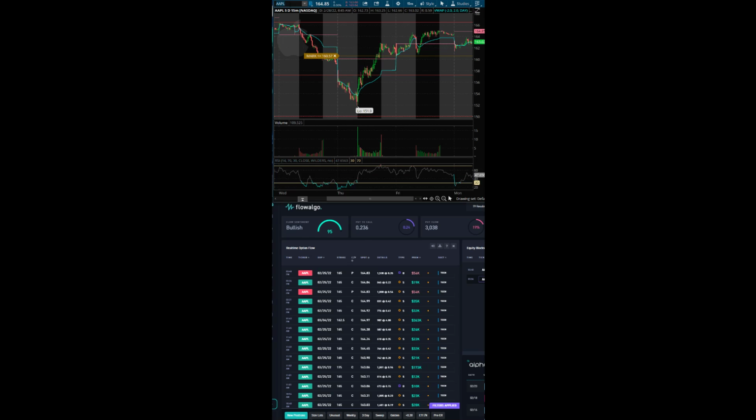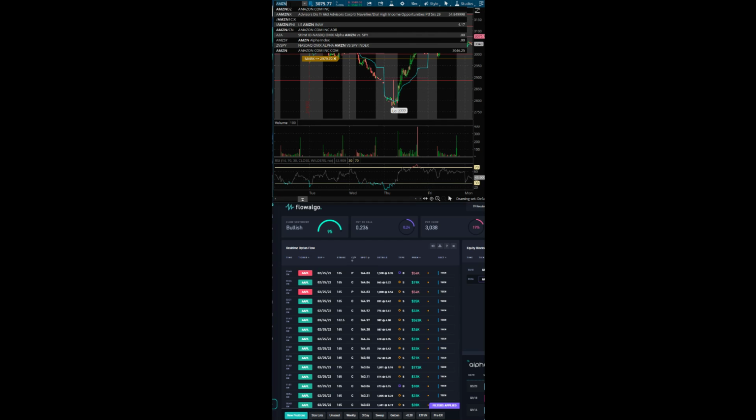Okay, let's go jump over to Amazon. Amazon, a little bit more room towards these previous lows than Apple. Notice how much higher the pre-market lows today are over Apple. This was a very strong name on that opening soak. It held really well, didn't even pull back much, held and then ripped to the upside.